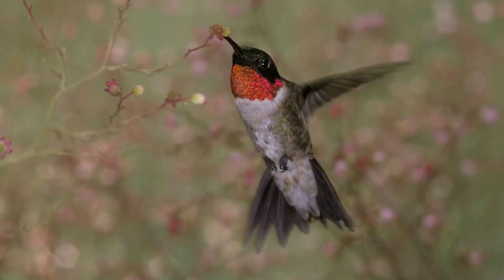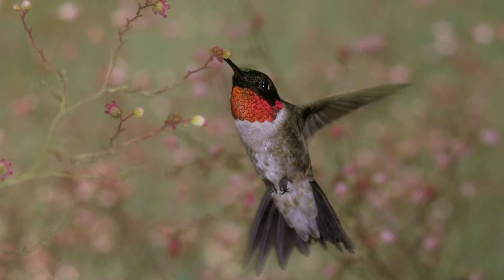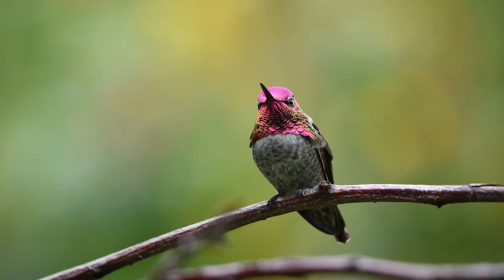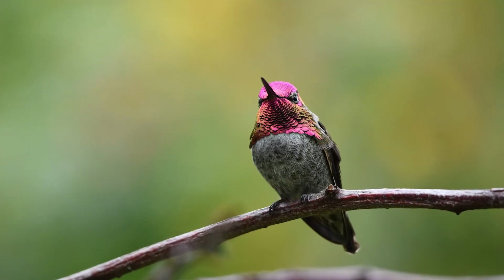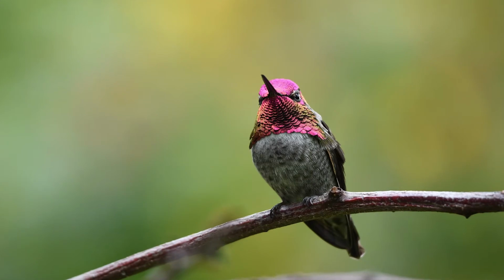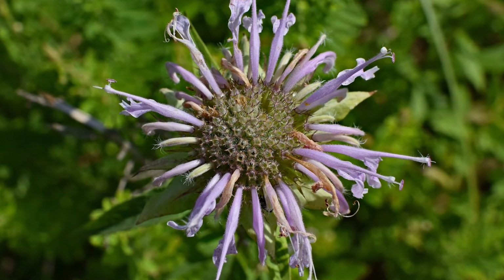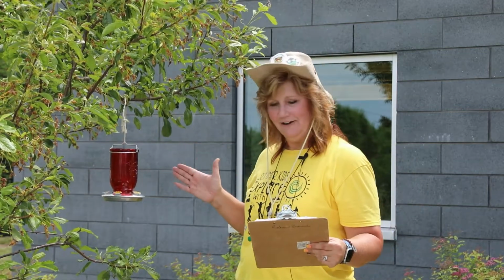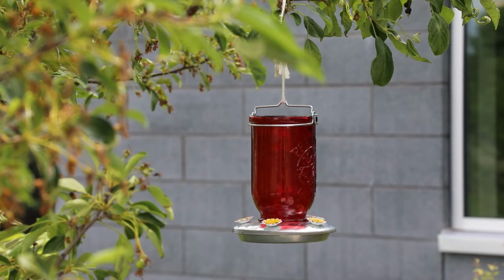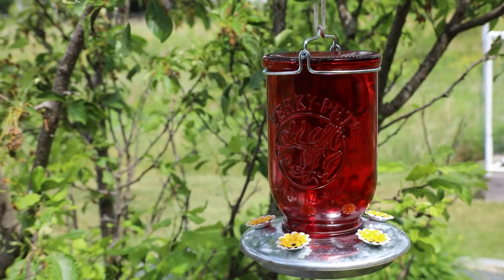The Ruby-Throated Hummingbird is the only hummingbird typically found in Illinois. A flash of red and green, these tiny creatures glitter like jewels in the full sun. And they like to sip nectar from flowers like wild bergamot. You can also attract them with a bright colored feeder filled with sugar water. They're attracted to the color red.